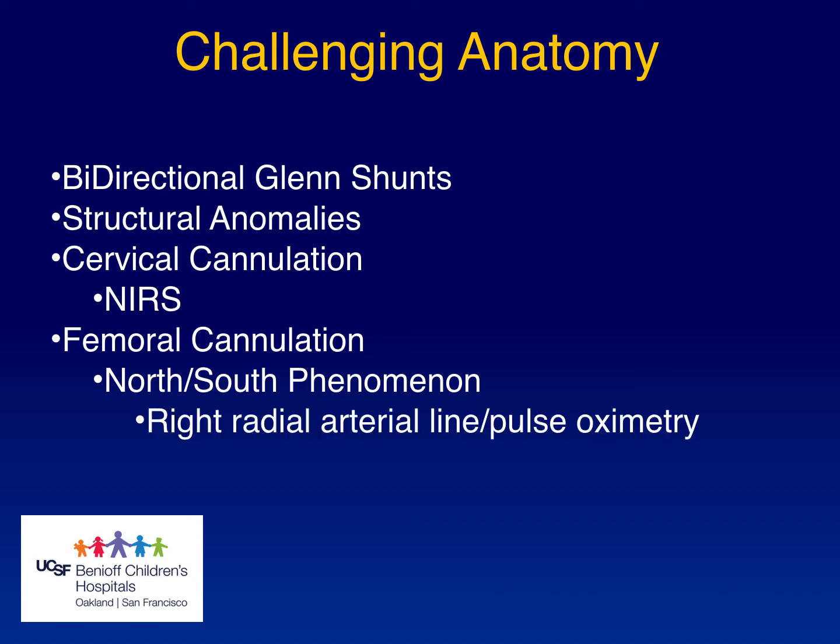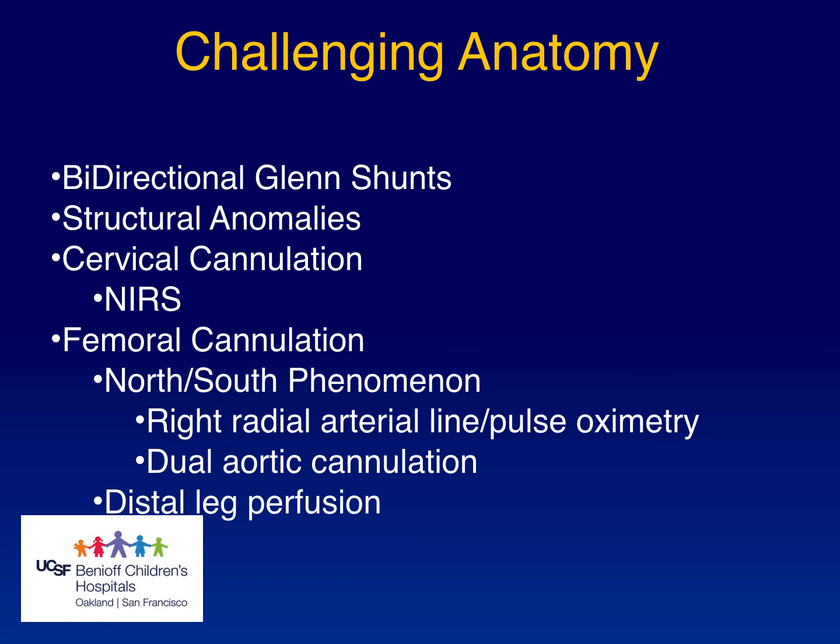Having a right radial art line to be able to draw gases, or at the very least a pulse ox on the right finger, is very helpful in these situations. In marked cases, it's not uncommon to have dual arterial cannulas, one in the femoral artery and one in the carotid artery, to avoid this north-south phenomenon. And it is also not uncommon for us to add an arterial catheter to provide distal perfusion to the cannulated leg. We usually use a Cordis catheter for this situation.